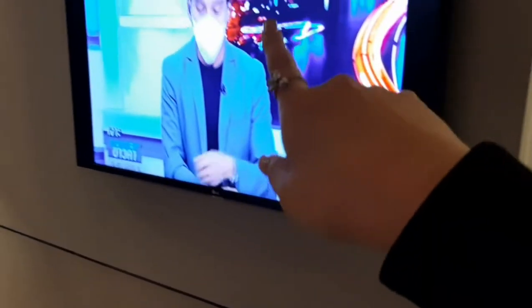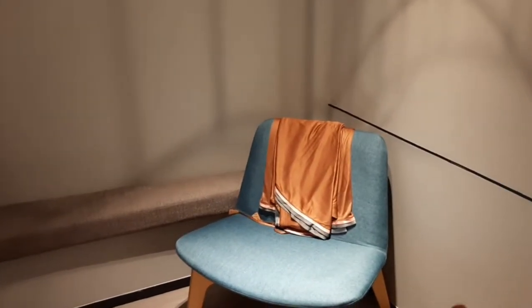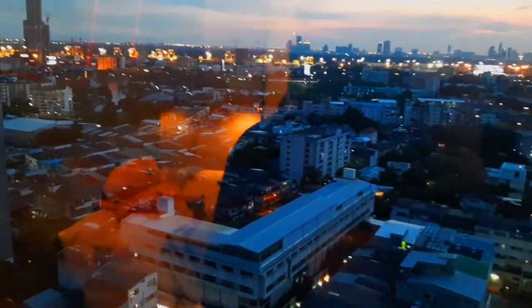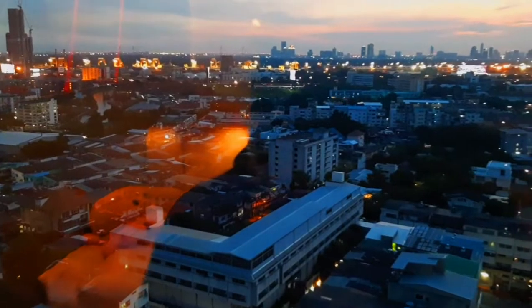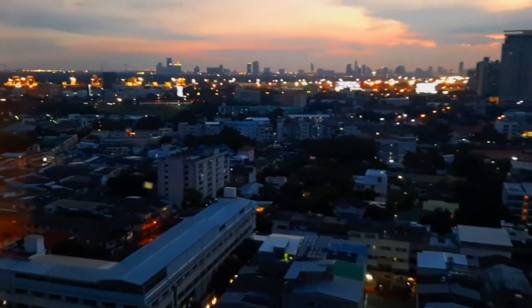Beside the desk, there's a TV, and this is my favorite corner. It's my freaking favorite corner because it's so beautiful, and sometimes I need to calm myself down, and I just sit there. Bangkok view at night. Ta-da! I don't know if you can see it, but they already put on so many lights there.